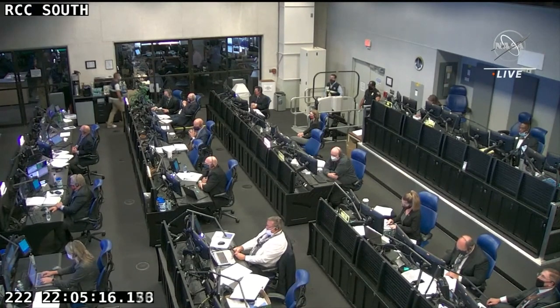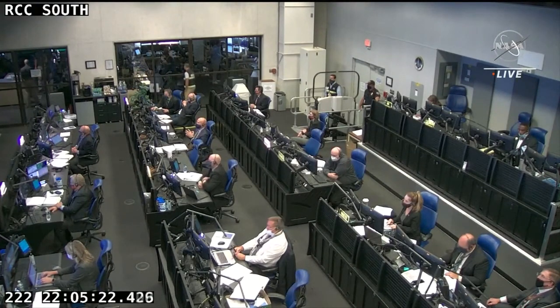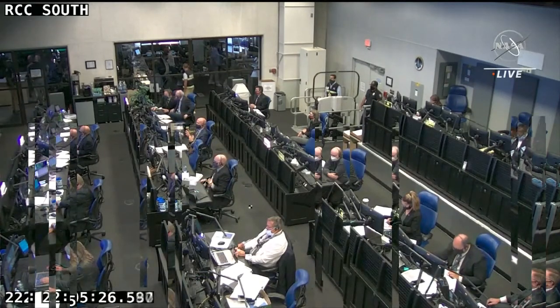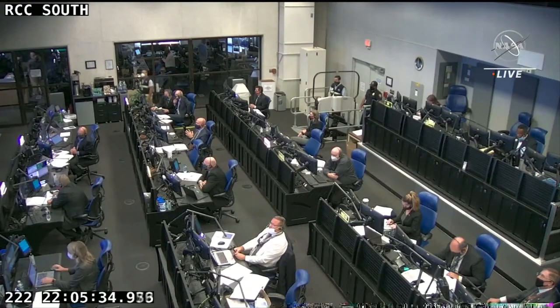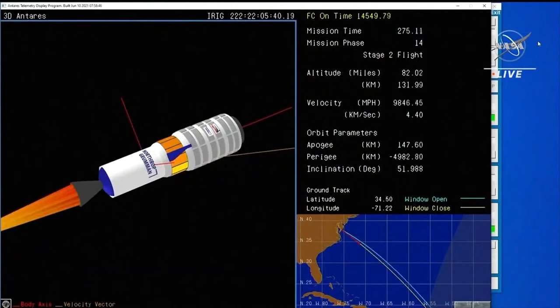And we have stage two ignition. Stage two will burn for roughly 2 minutes and 30 seconds. All systems continue nominal. Stage 2 ignition is confirmed. Stage 2 is that solid rocket fuel that will burn for about 2 minutes and 45 seconds. Burnout will come at 6 minutes and 52 seconds into the flight today.